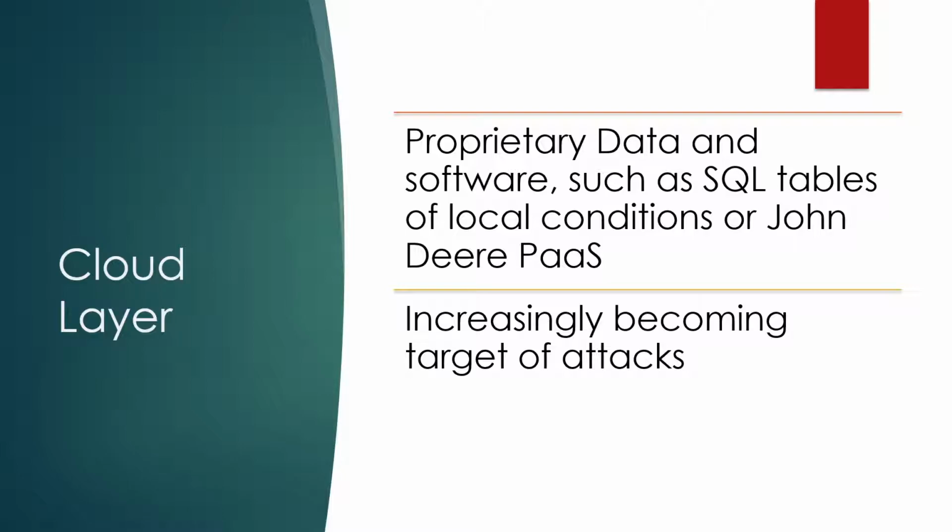That is being pushed in from the edge layer. But as mentioned before, the cloud layer is becoming increasingly the target of attacks, because if you control a cloud, then you can do much larger, grander scales of denial of service attacks using these scaling virtual machines.